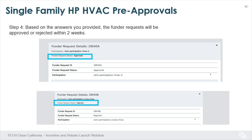This will show up for each incentive that you are applying for in IRIS. As an example, if you're just applying for tech, only one funder request will appear. If you're applying for tech, HERA, and 3CE, you would have 3 funder requests appear.